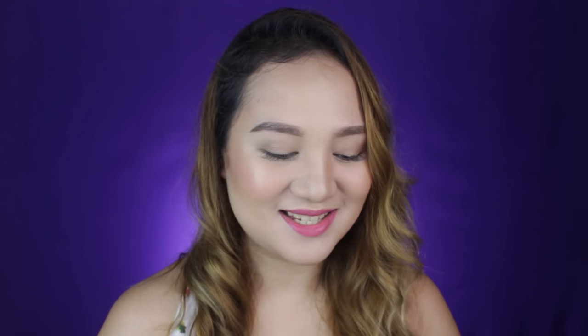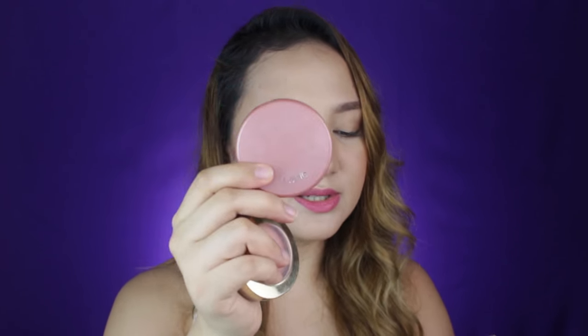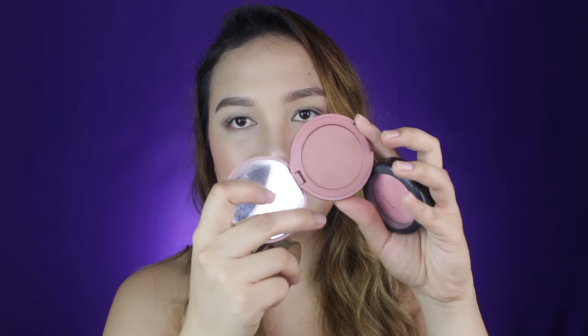Next are the blushes. I have one from Milani, Tarte, and MAC. I bought this last 2012 or 2013, basta mga ganung year. Marami pa siyang laman kasi pigmented siya, tapos ang tagal niyang mawala sa mukha. And this is in the shade Dainty. This is a mineral blush. Super nice nito, guys. And Tarte. This one, Tarte blush. And this is in the shade Exposed.